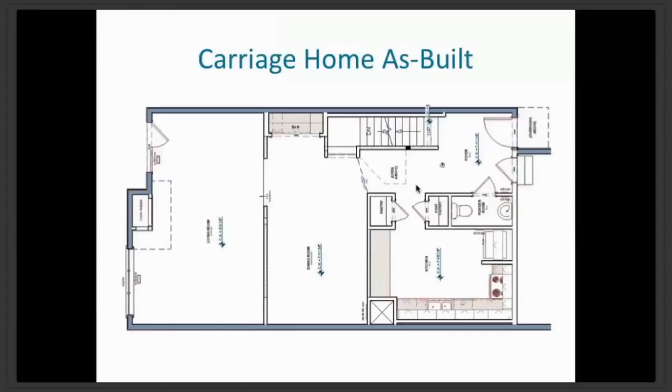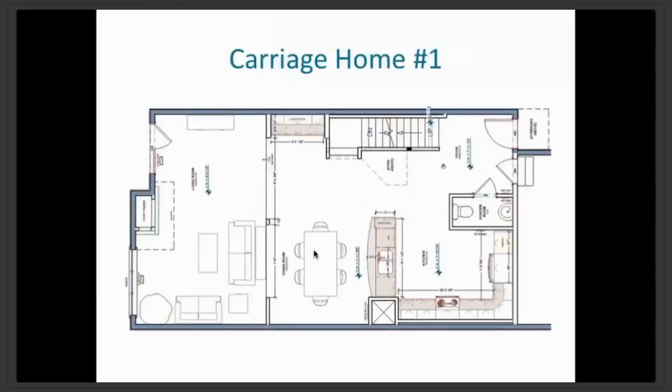And you had to go into the kitchen. And again, once you're in the kitchen, you're in the kitchen. You couldn't just easily get to the dining room. You had to go all the way through here and out the door here. So what did we do? Open it up a little bit.